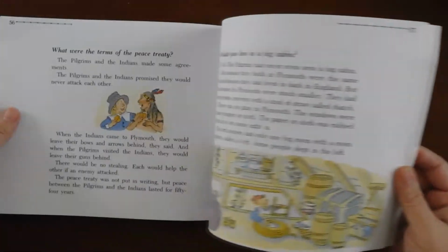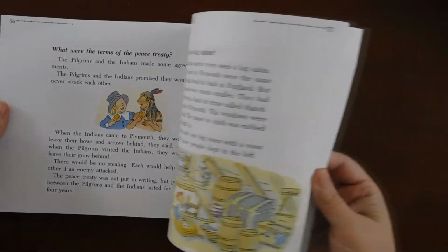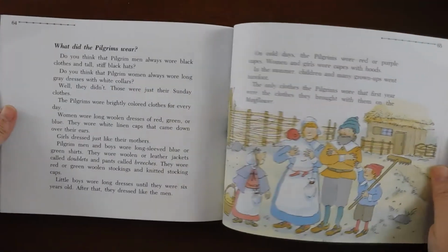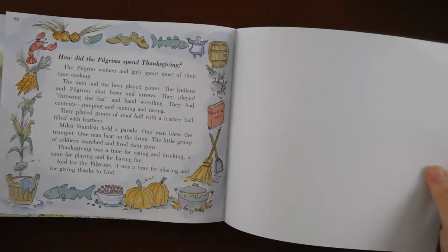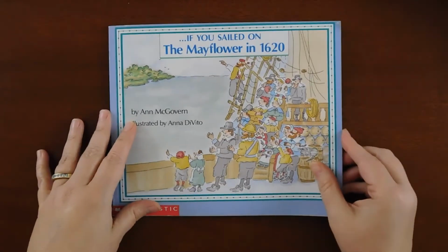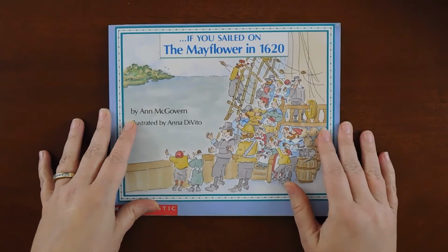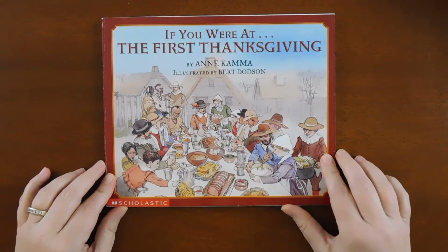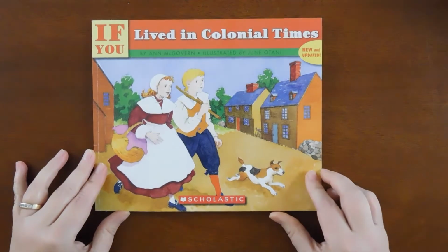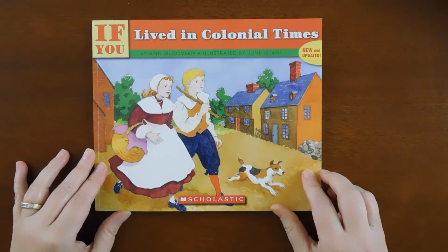They really did enjoy it, and we actually got through these earlier in the school year than I had projected, which was fine because I had other things planned for us as well. So that is what the book series looks like. This is the Mayflower. Then the next one in the book series is If You Were at the First Thanksgiving. And then we read If You Lived in Colonial Times.